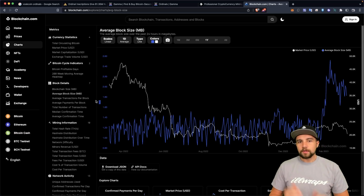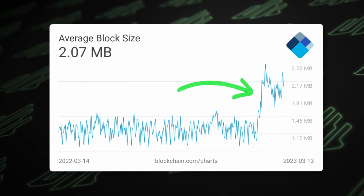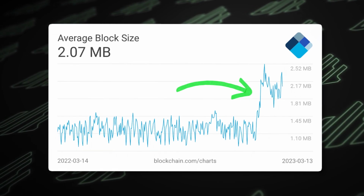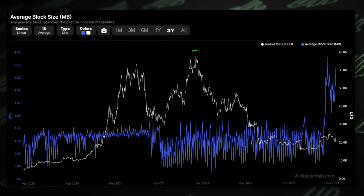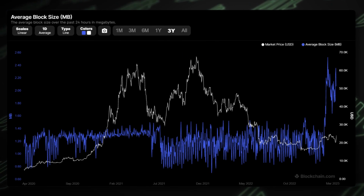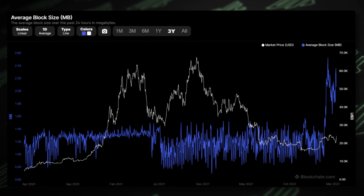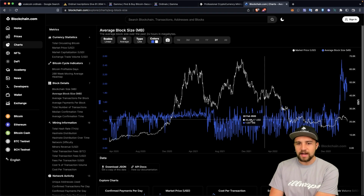For example, when we look at the average block size for Bitcoin, it has absolutely ballooned. Within a month or so, it's doubled. And it's kind of stayed there. And even at the all-time high, it's approaching a 3x, really a 2.5x in block size. I mean, this is very substantial. We go back 3 years. This has been so stagnant.